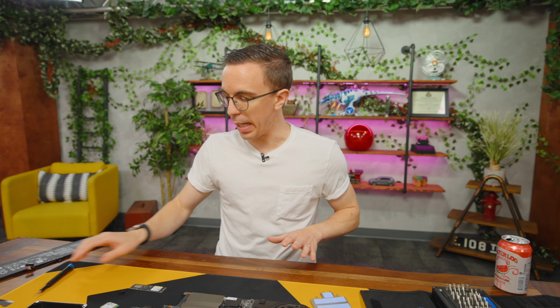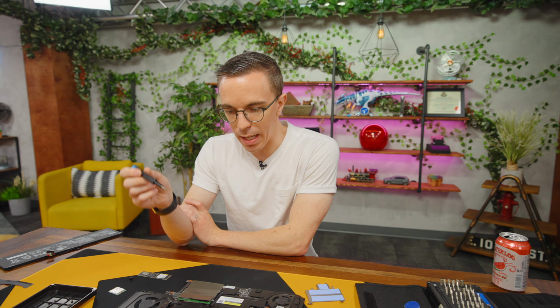Now, because this ships with 64 gigs, you're probably not going to want to do that. But I will give Legion props. It is at least replaceable RAM, just maybe not quite as easy as I would like. Now, the other thing that really stands out is this.